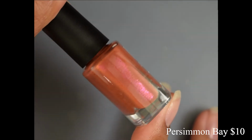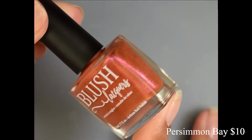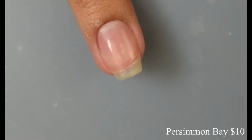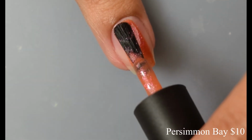And finally we have Persimmon Bath. This is a muted persimmon orange with a pink shimmer and subtle shifts of orange at extreme angles. On release, this one will be 10. So the shimmer in this one, once again, is very similar to the other two, Lagoona and Grape Barrier.